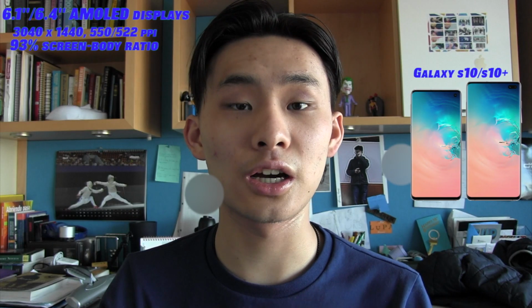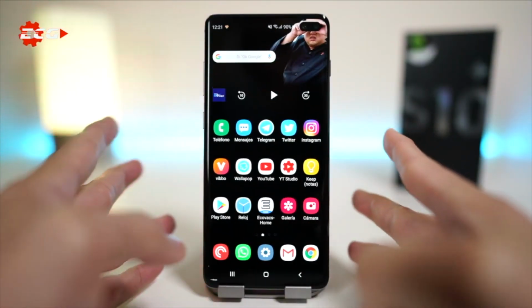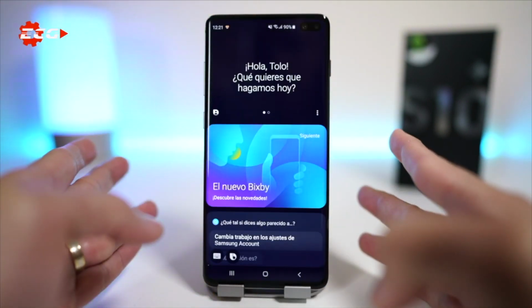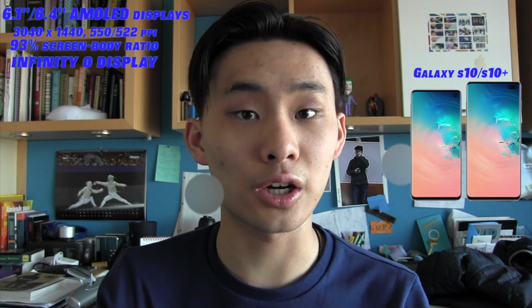So there's no notch. Instead, what you have is a simple cutout in the upper right hand corner that houses the front-facing cameras. This is what Samsung calls their Infinity O display, and they debuted that sometime last year. This is the first time that they're debuting it in an actual product.